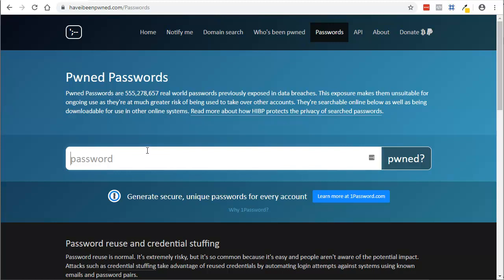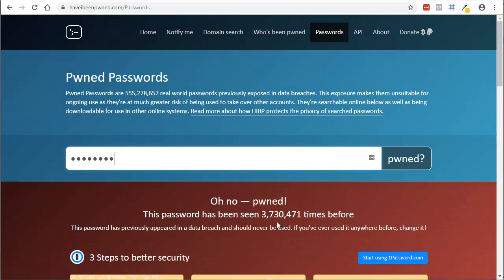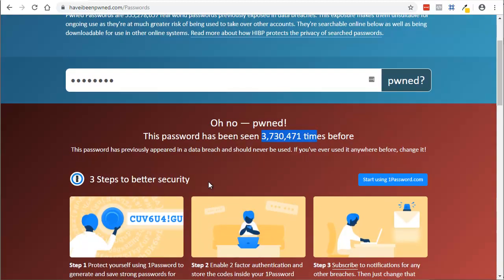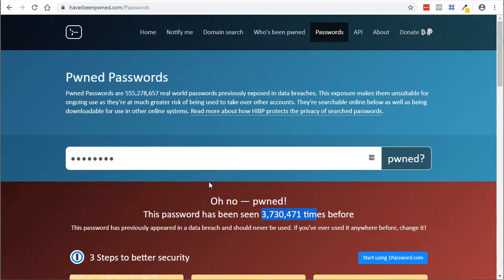So if I just type in password as an example, because obviously that's going to be used somewhere, as we can see 3 million plus times it's been seen in different data breaches, and it gives you some information here on why it's important to have unique passwords to do with credential stuffing. So you can have a look through that if you want, but what you want to do is the password that you use for cPanel, just make sure that it's not on a known list. If it is, then I'd suggest changing it.